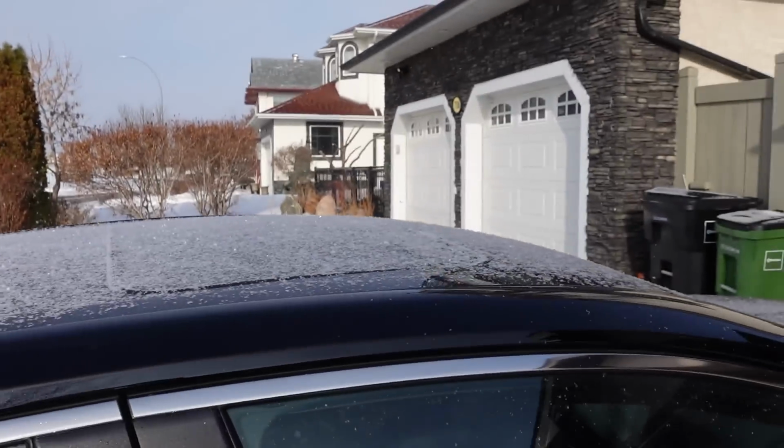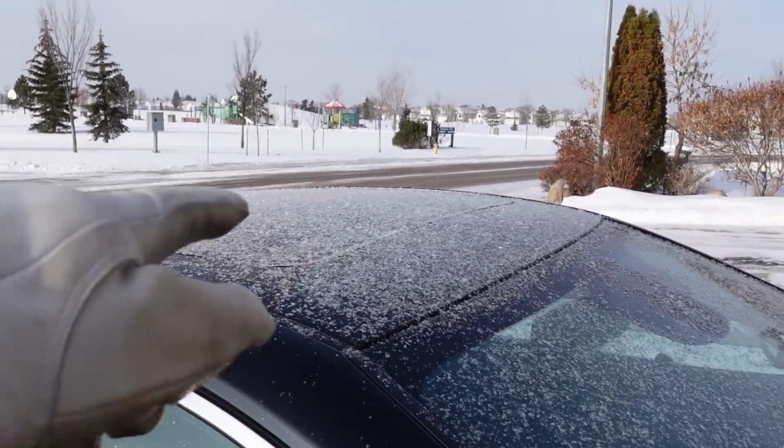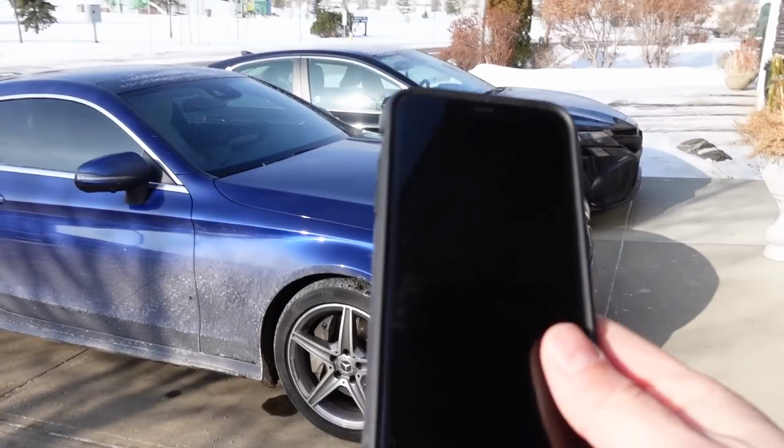Now that is one place that they can cut costs. With that said, a lot of BMWs these days stick with a smaller sunroof like we're seeing on this modern day Toyota Camry.